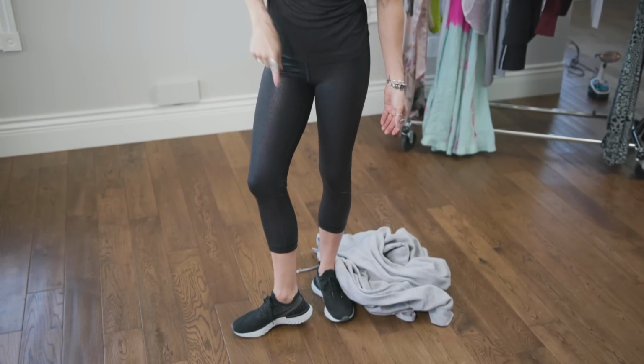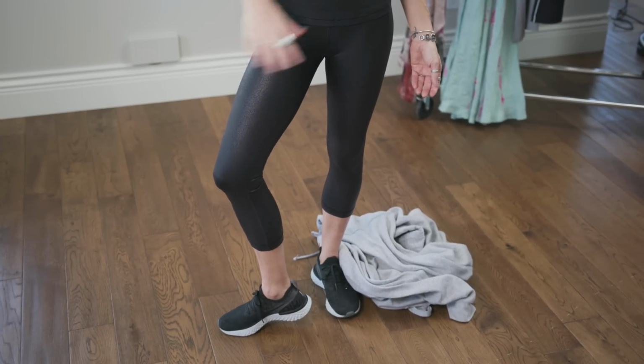I had a friend's daughter tell me that she wears a size 4 and she's 5'8", and probably has maybe 15 more pounds on me, and we're wearing the same size. So there's a lot of flexibility in the range, but I'm just giving you an idea. I'm wearing the crop Wonder Unders, high rise with a little bit of a sheen. I love it when my leggings cut me here. I wear them all year.